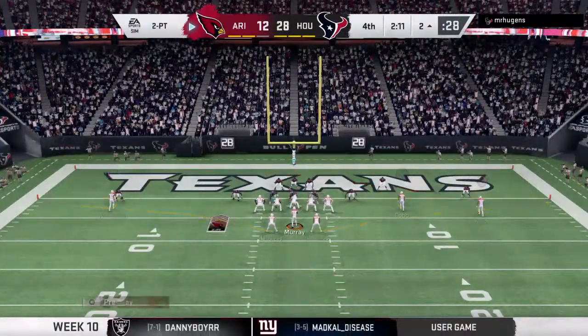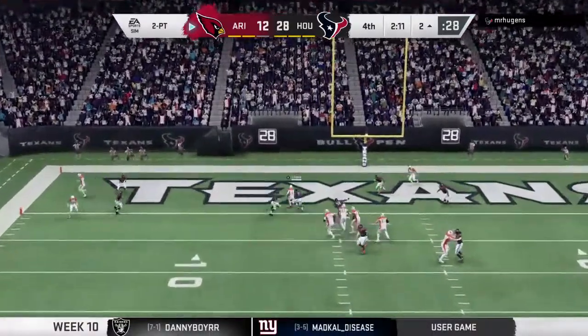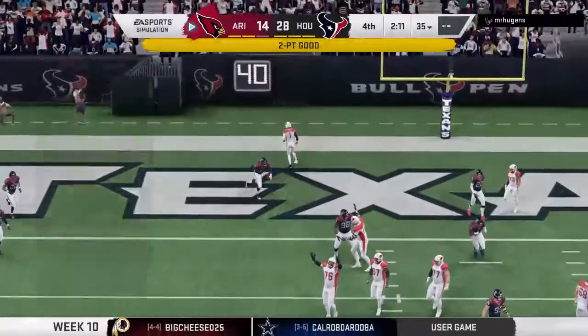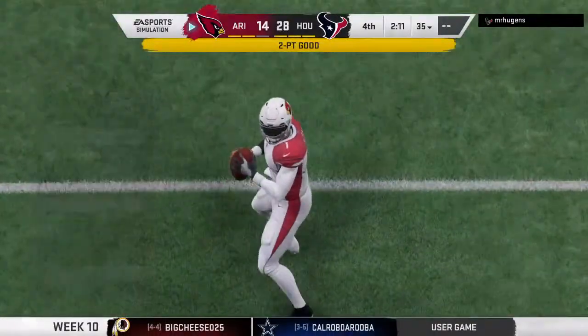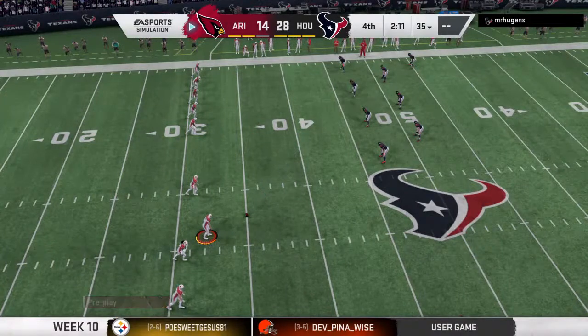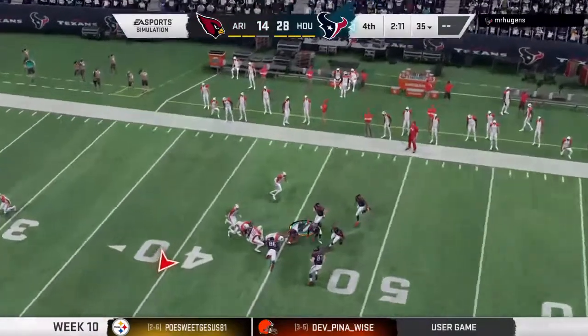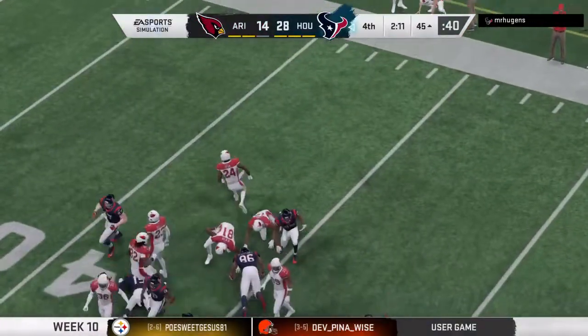Out of the gun, here's Murray. Out to his left. And he will get into the end zone to shave 2 more points off the deficit. 2 scores down, 2 timeouts at their disposal. This is a critical onside kick. And the effort snuffed out. The Texans' hands team recovers.